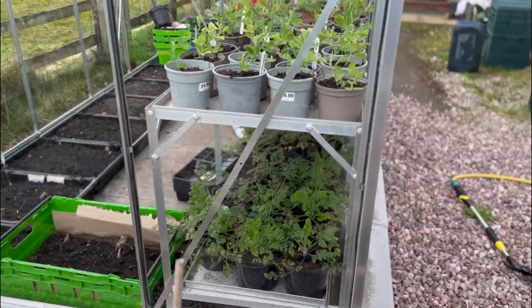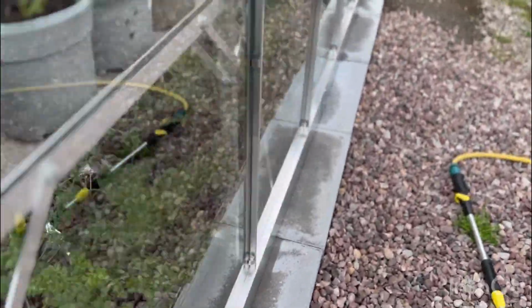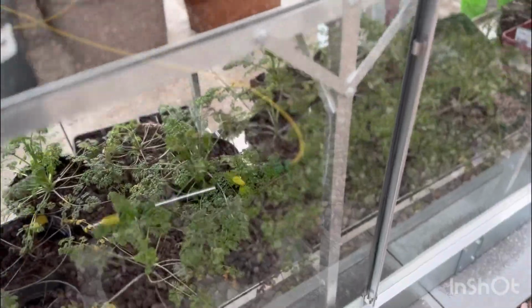But then let's go in the greenhouse and have a little look what's happening in here. See if I can do this whilst walking. I may not be able to. I drag the hose pipe with me.